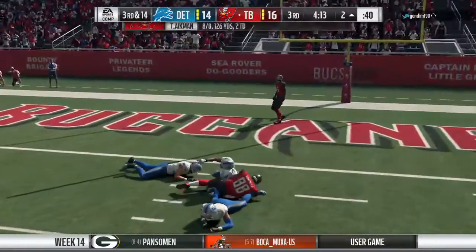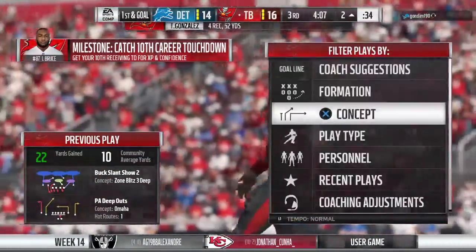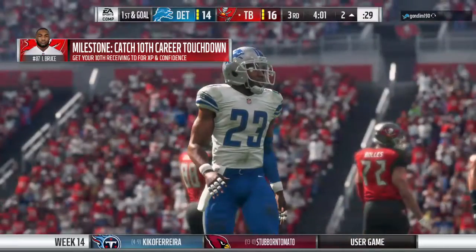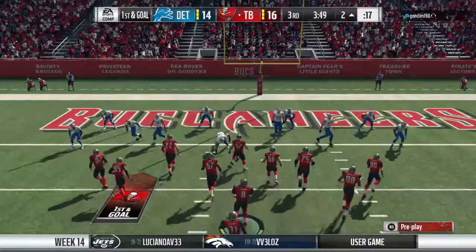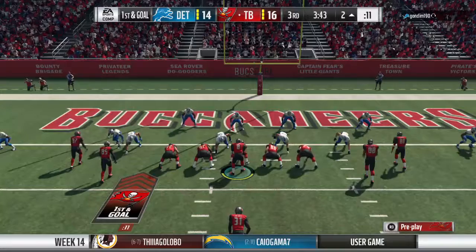His throw caught at about the 5. And they do stop him, but he takes it all the way to the 2. They're able to convert on third down, and that sets up a first and goal. From the 2-yard line now, it's first and goal. Here we go. 3-19.